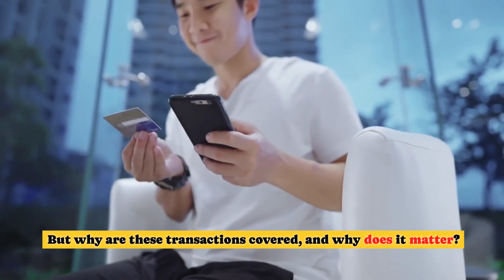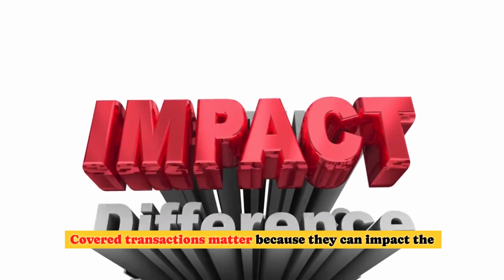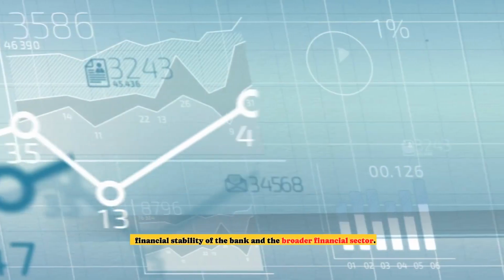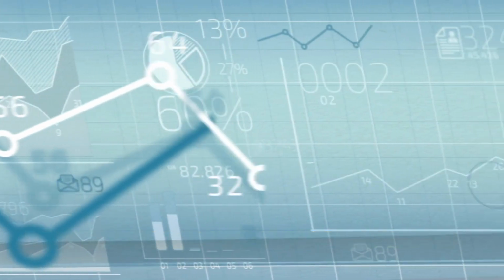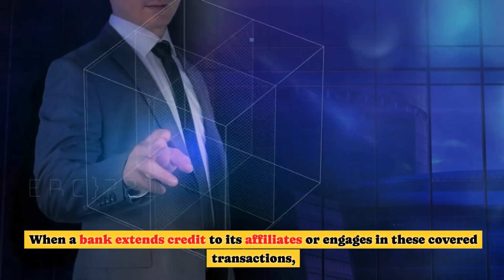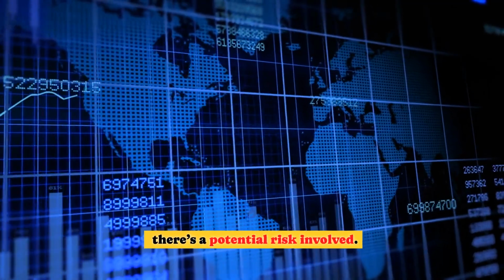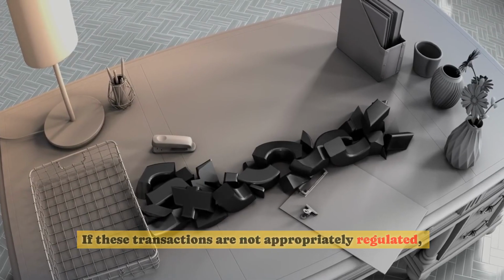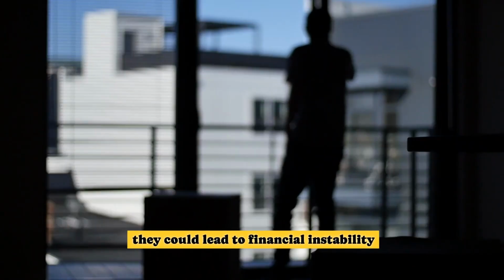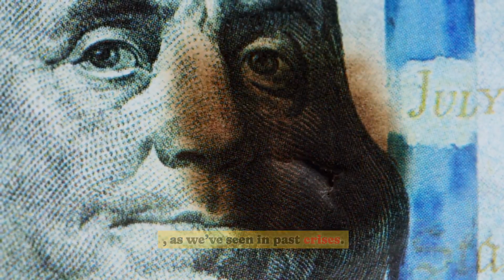But why are these transactions covered, and why does it even matter? Covered transactions matter because they impact the financial stability of the bank and the broader financial sector. When a bank extends credit to its affiliates or engages in these covered transactions, there's a potential risk involved. If these transactions are not appropriately regulated, they could lead to financial instability, as we've seen in the past crises.